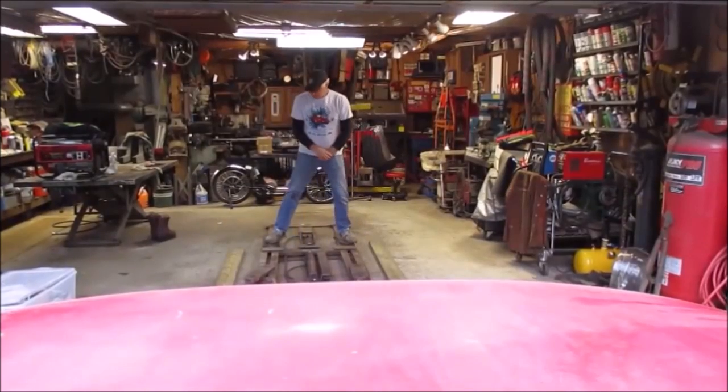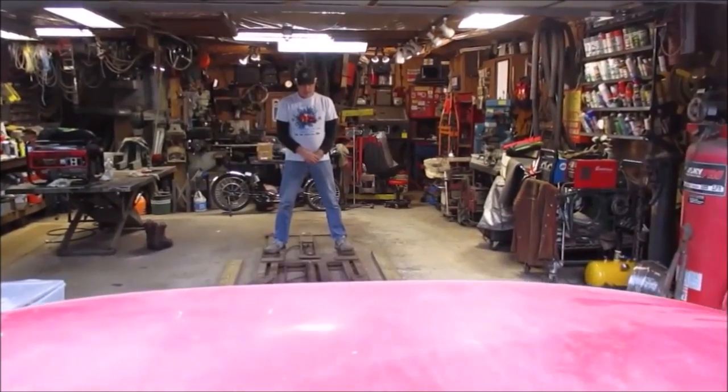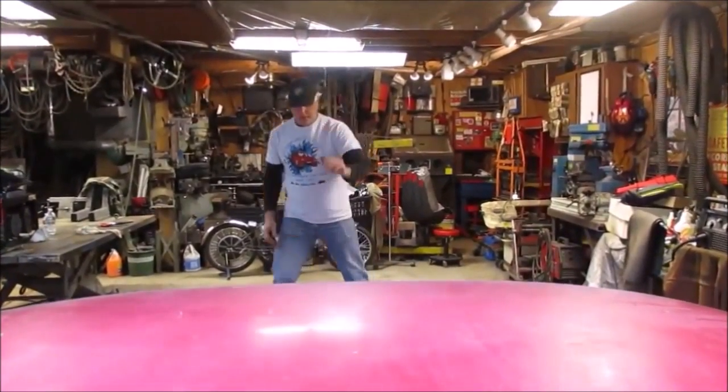This part of the project with the car is where I learned the most, being taught how to do metal fabrication and sheet metal welding from my friend Musty One.